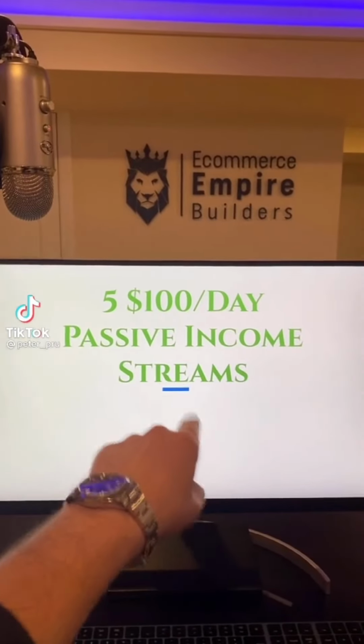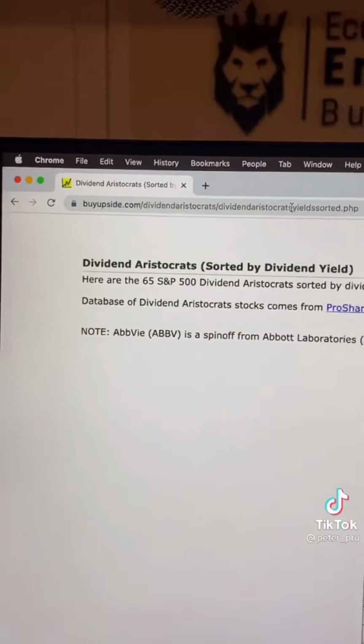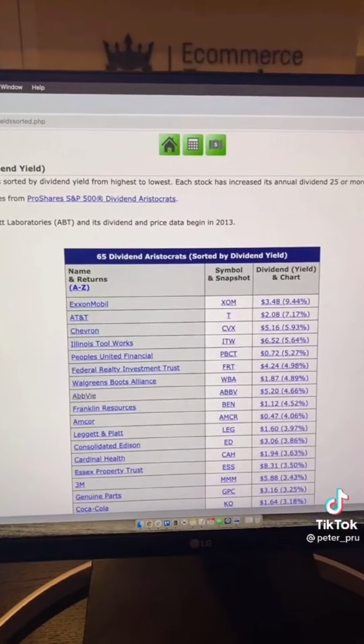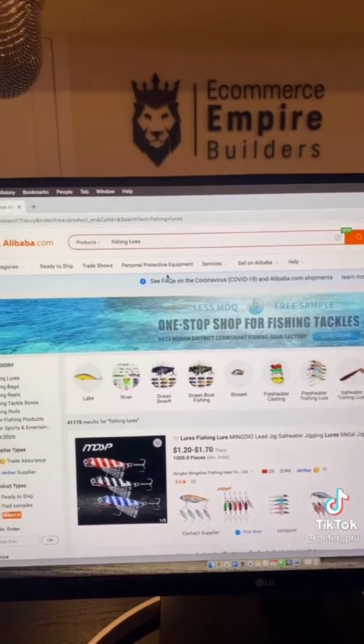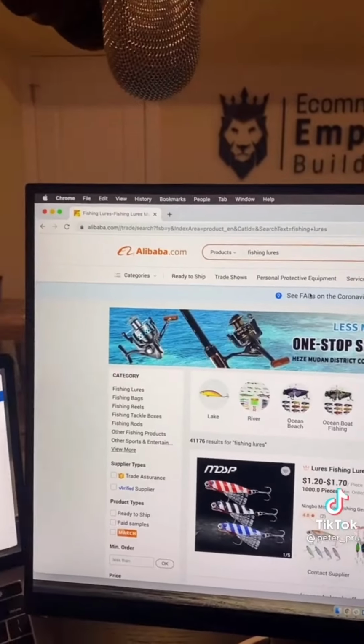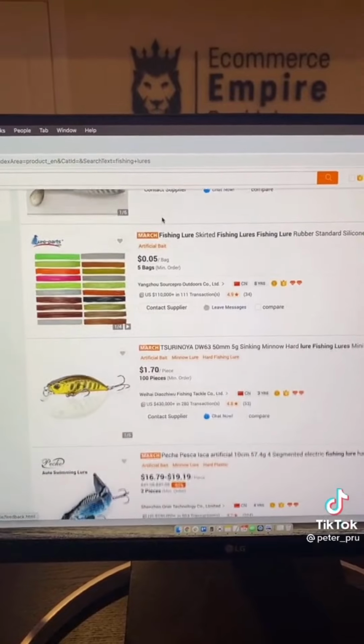Here are the 5 best $100 a day passive income streams. The first one is Dividend Aristocrats. These are companies that have increased their dividend for 25 consecutive years. Number 2 is selling physical products. You can use sites like Alibaba.com or AliExpress.com to get wholesale pricing for products that you can resell online.